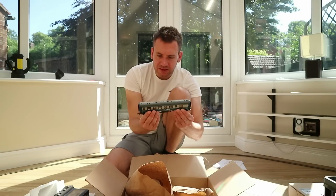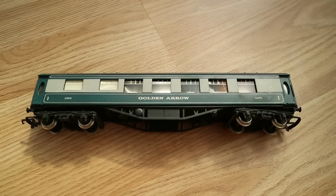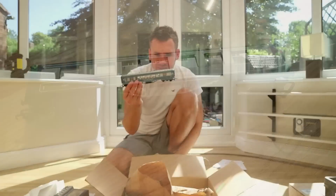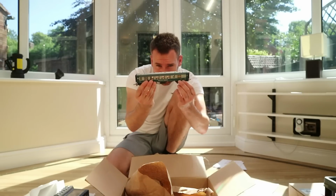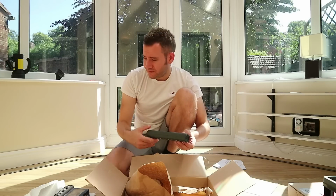We have a second, which is definitely a Pullman diner. It's a dining car of some sort. You can even see the cantina, the kitchen area, and then there's even little table lamps. I doubt they're going to light up. I doubt it, but you never know.